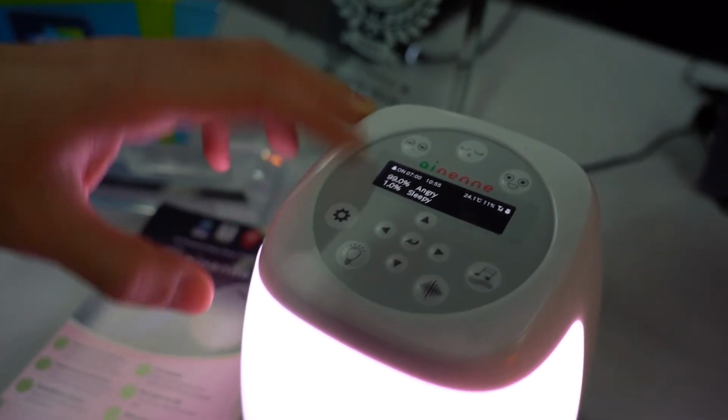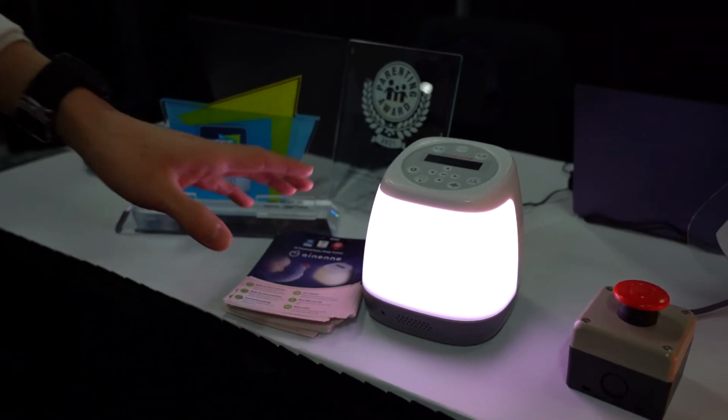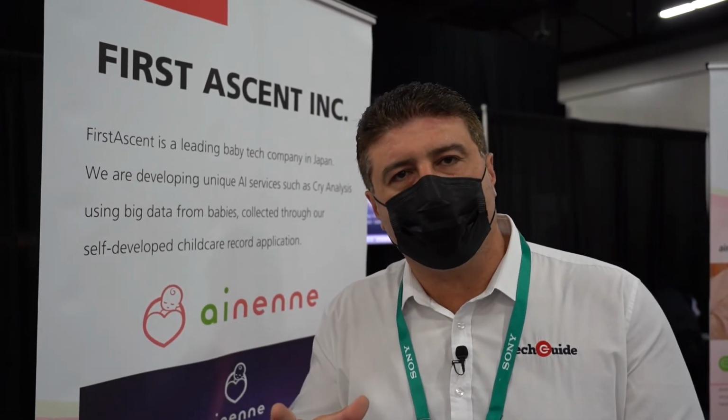So step number one, your baby's going to sleep better. It's going to offer longer sleep times. It simulates the time of day as well. So depending on whether you want your child to sleep in the afternoon or in the morning, it has all different types of light simulation and stimulation, but also the white noise to help them get to sleep.